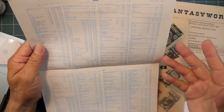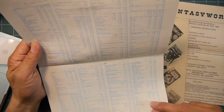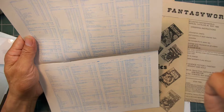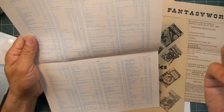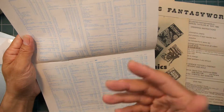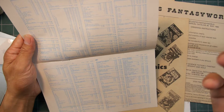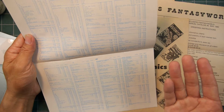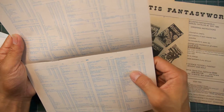So, I mean, without the internet and a central knowledge base, it was just stores, looking at the Overstreet, but they would have to go to conventions and get the gist of what things were going for.